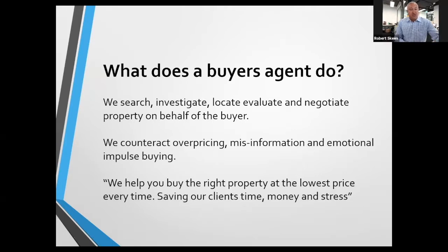We are good at being able to, if you look at that slide there, evaluate a property's worth and also investigate it a little bit further. So we obviously counteract, especially in this market, overpricing, misinformation and that emotional impulse buying. And at the end of the day, we help people buy a property on the best terms and try to save them as much money as possible.